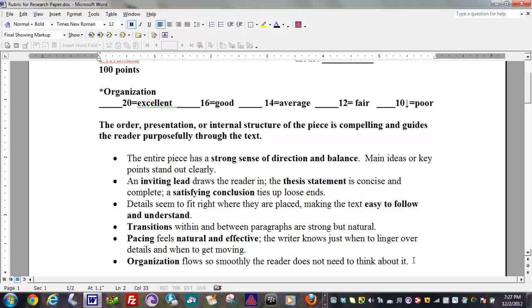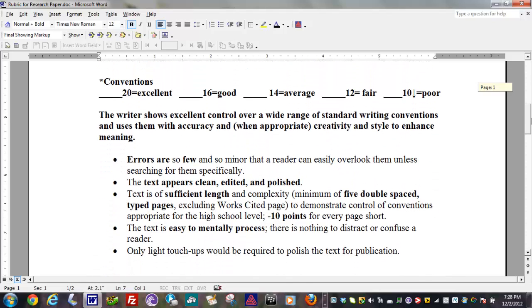How I grade this is, if I get confused and I'm like, what? Why is this here? And I know there's a problem with organization, and I don't stop to figure out what it is. I'm just going to put, wow, is this a huge problem with organization? I totally don't get it. Okay, you might get 10 or below. You see this, you could get below 10 or a 12. So you want to just make sure that you follow the outline you made and that everything makes sense as far as the order.